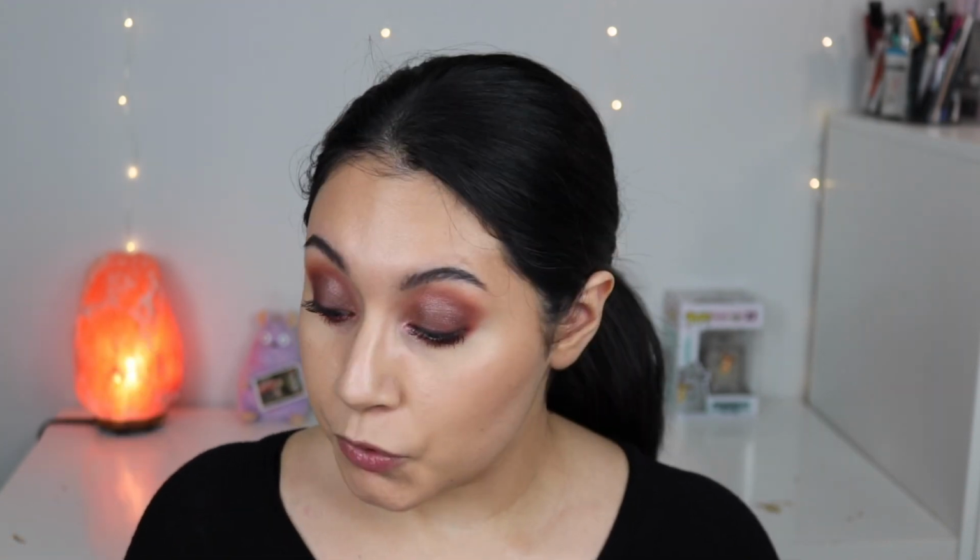Okay, so far I do really like this bronzer. I like how creamy it is. It did blend out really easily, but again, I do prefer the brush side. I think the shade is perfect for me. I was originally gonna pick up the shade Butter Biscuit, but I'm glad that I didn't. I think that one leans a little bit more cool, so I think this one is perfect for me.